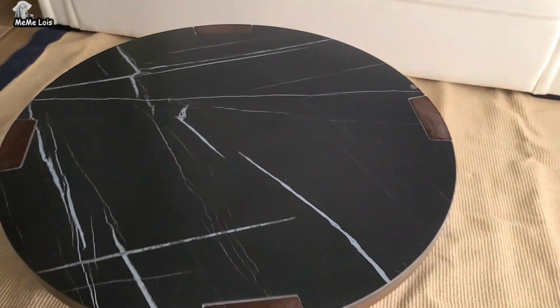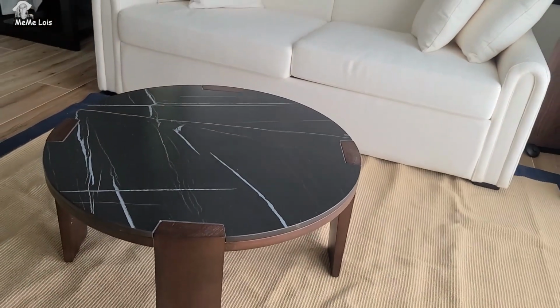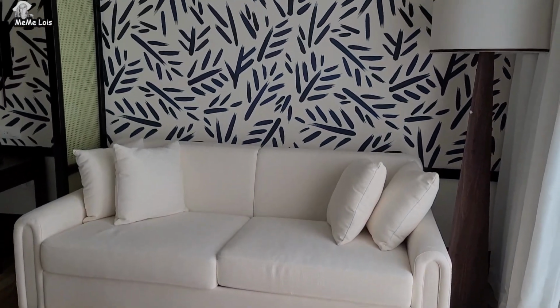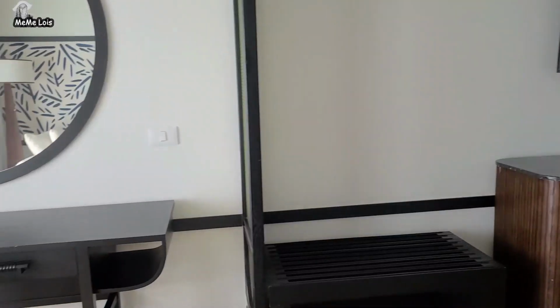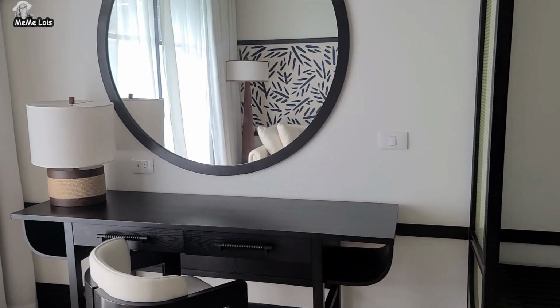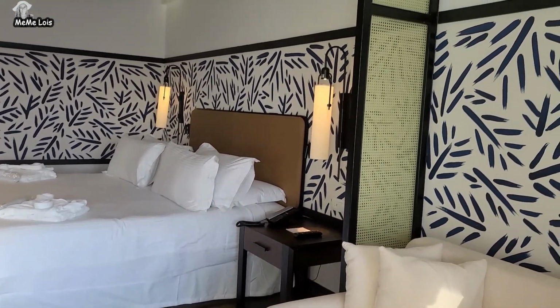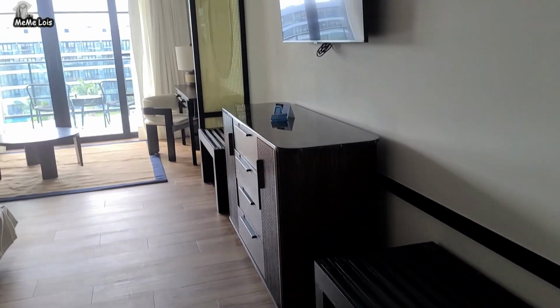We also have a cute little black coffee table with a bit of wood trimming, just to fit right into the rest of the decor of this room. The lighting fixtures are a bit minimal, but I still think very modern and tasteful, and it does what it's supposed to do. There is a bit of a wooden vibe in this room.